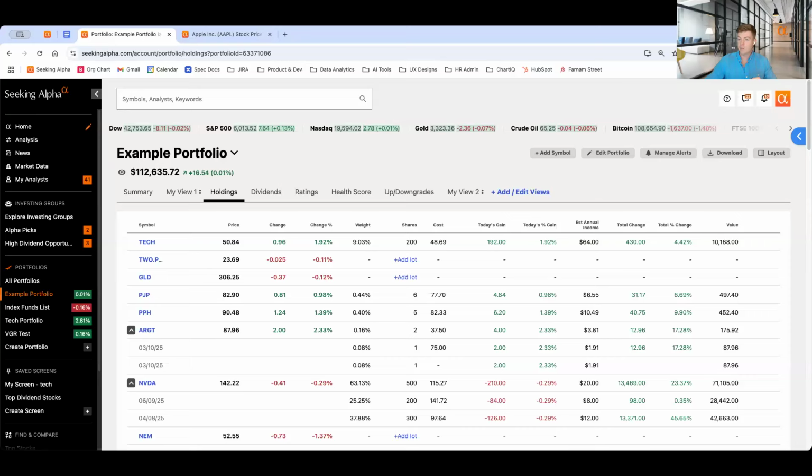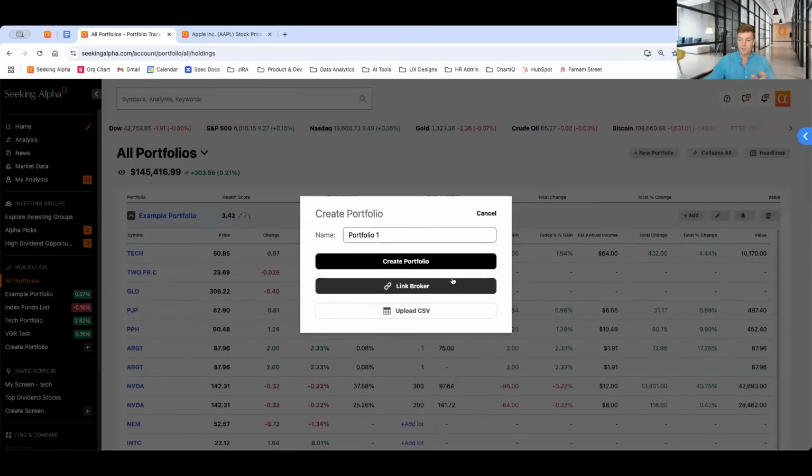So what we have here is an example portfolio that's been set up. So we'll go through the process of maybe creating a new one, and then we can also deep dive a little bit on this existing one as well. So to create a new portfolio, you can do it from the left nav here, where you go to the Create Portfolio button. And there's a couple different ways you can do it.